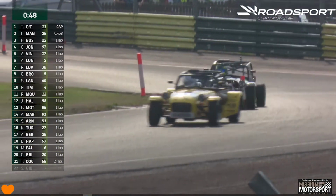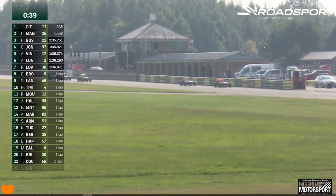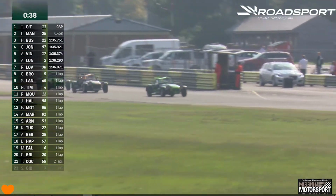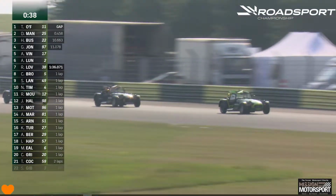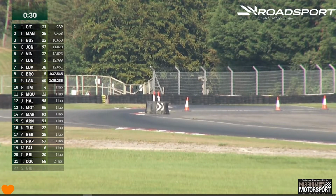Mansberger will try and get back past O'Flanagan. He needs to try and keep as close as he can to try and get a move into Tower Bend. For third place, meanwhile, it looks as though Bush has pulled away a little bit from Gwyn Jones. He's now got a gap of about 0.4 of a second, so we'll have to wait and see if he can close back in.